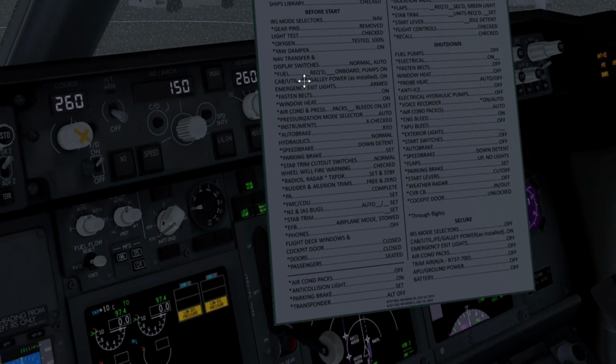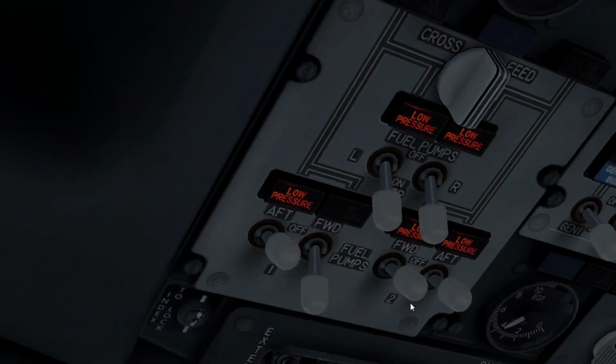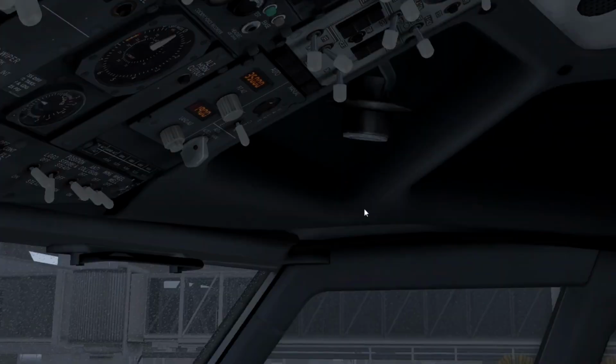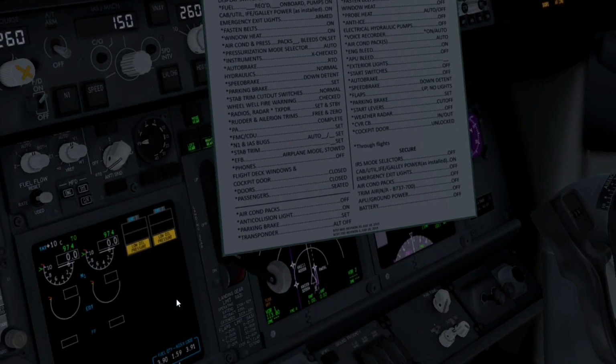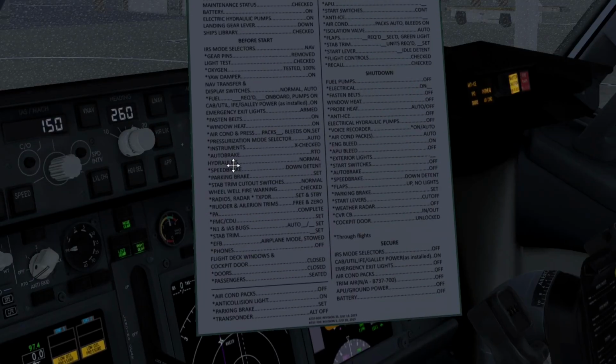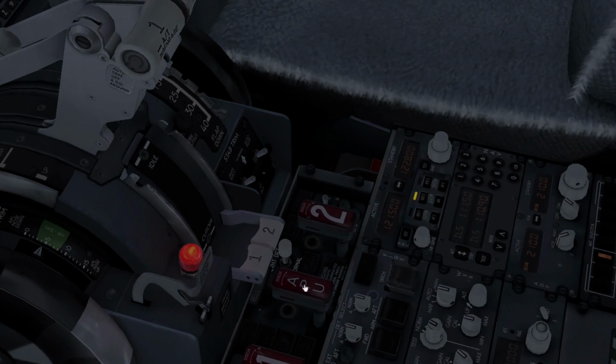The nav transfer and display switches are normal, auto. Fuel required, 9.4 required, 9.4 are on board. And the pumps are on. Cabin utility and IFE is on, emergency exit lights are on, fasten seat belts on, window heats are on, packs auto and bleeds are set. Pressurization mode selector auto, instruments are checked, auto brake is RTO, hydraulics are normal, speed brake down detent, parking brake set, stop trim cutout switches are normal, wheel well fire warning is checked, radios it's Unicom, and on the transponder it is 2000.